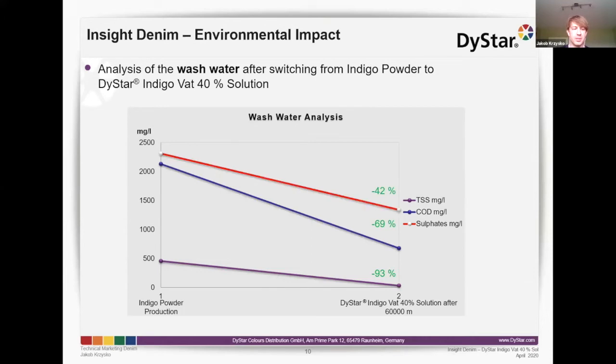And this was a very important figure because in the calculation, when switching from indigo powder to pre-reduced indigo, a lot of dye houses don't take into account what the cost saving on the effluent side is, just on the resource input side. So if I need less hydrosulfide, okay, this is the cost savings. But here we had huge cost savings on the effluent side, which can be transferred to hard facts as well.